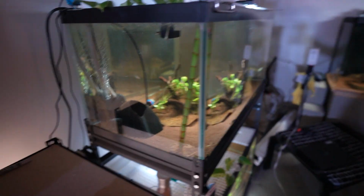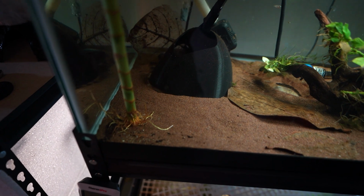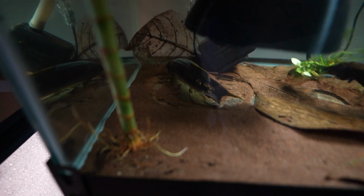Let me show you guys the V2 version of this hide right here. So this is version 2 Wolf hide. This white top or clear top is so when we put it into the tank, the light can shine through it, and the Wolf kind of has like a little sunroof type of deal going on. But I think this one's a lot better for the Wolf. It's a little bit bigger, so it should be able to fit. Wolf's not gonna like this, but look how big the Wolf is compared to the hide.